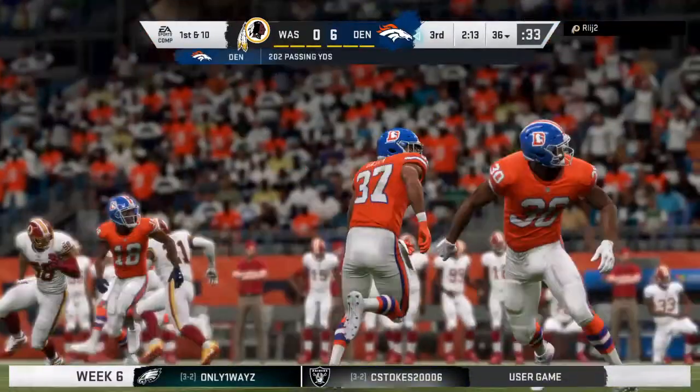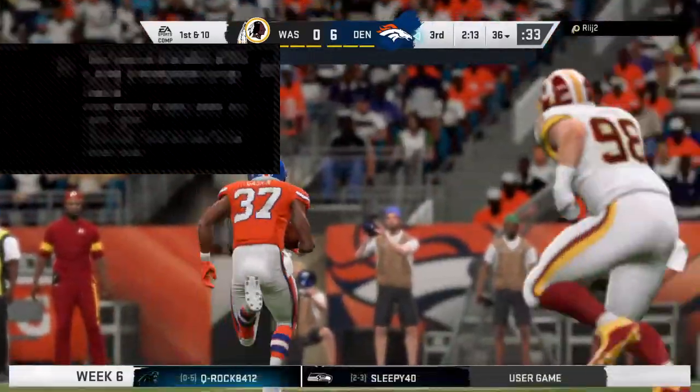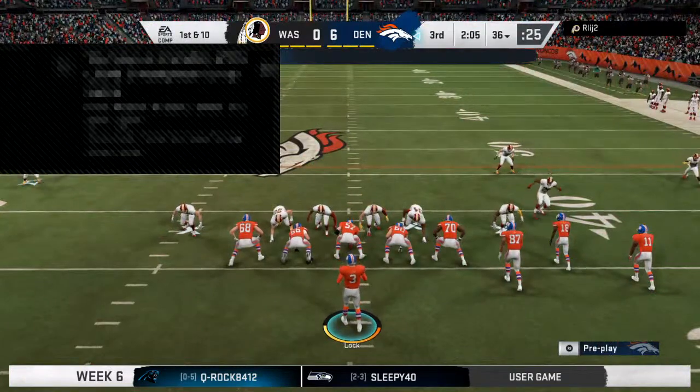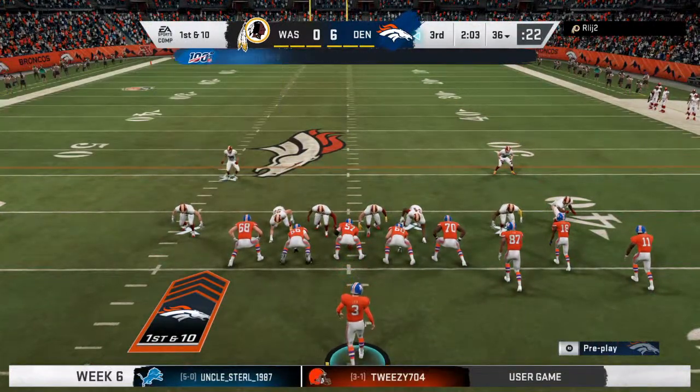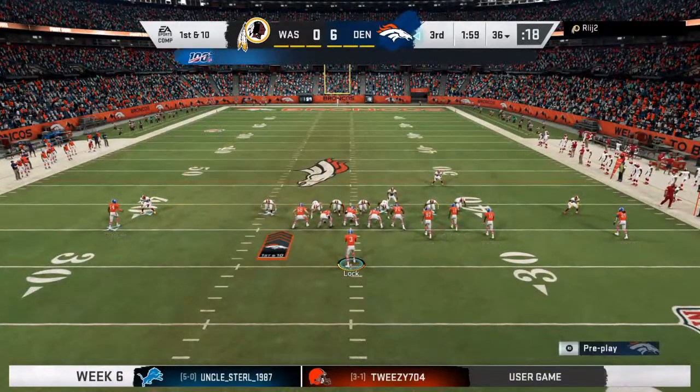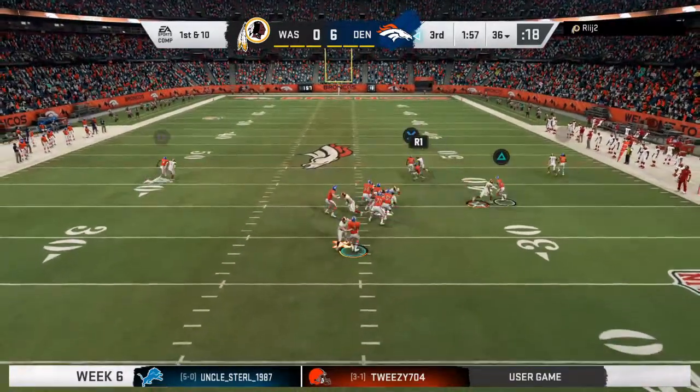So many times we hear quarterbacks and offensive coordinators talk about in your progressions, you're either throwing the touchdown or you're throwing the check down. But earlier in the game, it was touchdown or interception. Now he got to the check down. A nice, safe throw and a good one.